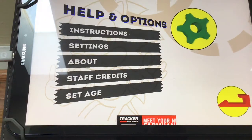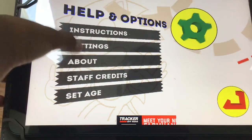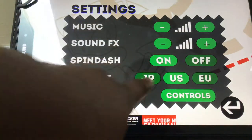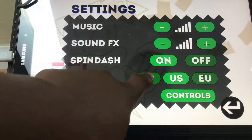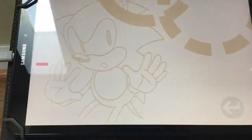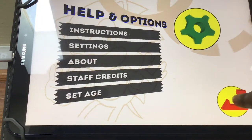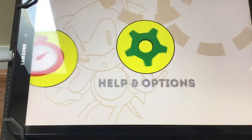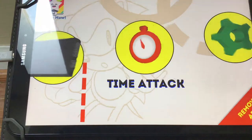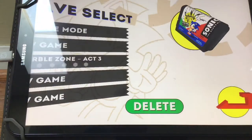Anyways, today we will be doing Green Hill Zone Act 1 after I'll be doing this. I prefer the Japanese one because Sonic's color palette will be good. So, come on! Today we will be doing Green Hill Zone Act 1. Is this thing good? Okay.